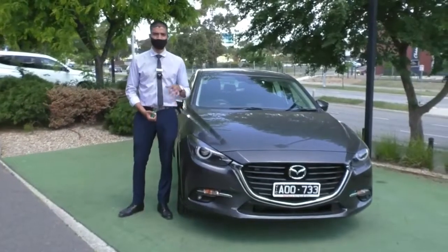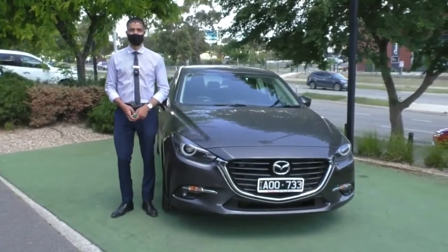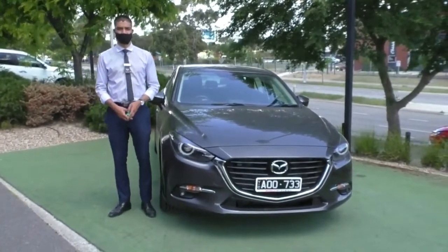So much for watching the walk around video on this 2017 Mazda 3 in the beautiful grey colour. Now if you do have any additional questions in regards to the vehicle, the number to dial is 99070555.